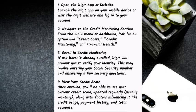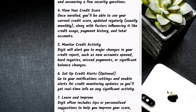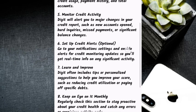Once enrolled, you're going to be able to see your current credit score. It's also going to update regularly, usually monthly, along with factors influencing it like credit usage, your payment history, and total accounts. Digit will alert you to major changes in your credit reports, such as new accounts opened, hard inquiries, missed payments, or significant balance changes. Next, go to your notification settings and enable alerts for credit monitoring updates, so you'll get real-time info on any significant activities.